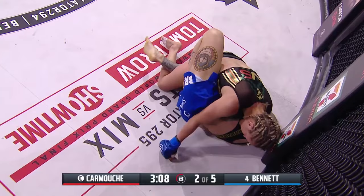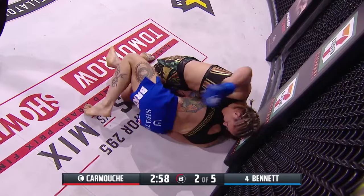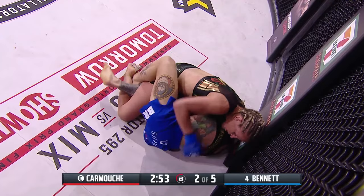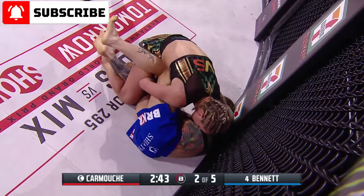The fight went to the ground in the first round in sort of an uncharacteristic, overly aggressive mistake by Liz. She tried to throw that wild kick, which you don't really see from her. She's still holding onto that Kimura grip on the left arm of Deanna Bennett, and that can get her the reversal if she's able to utilize it.